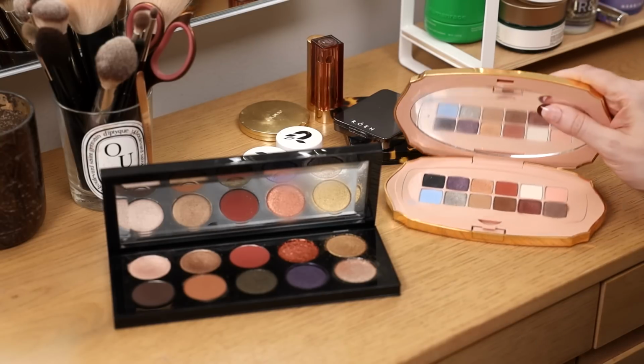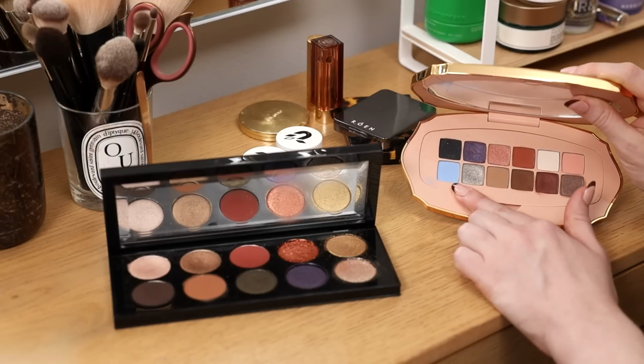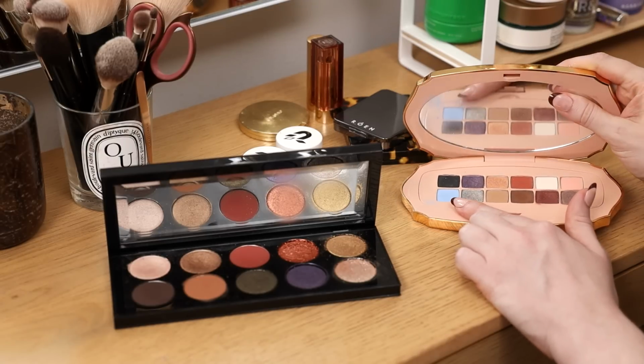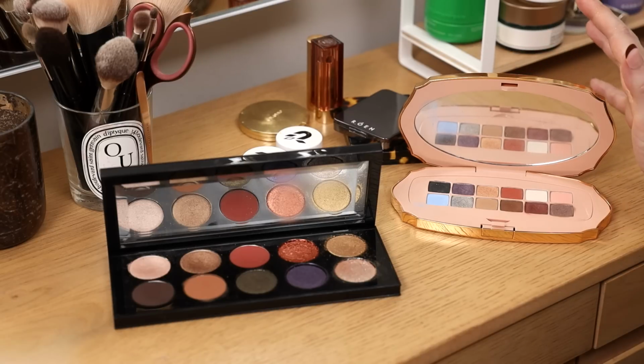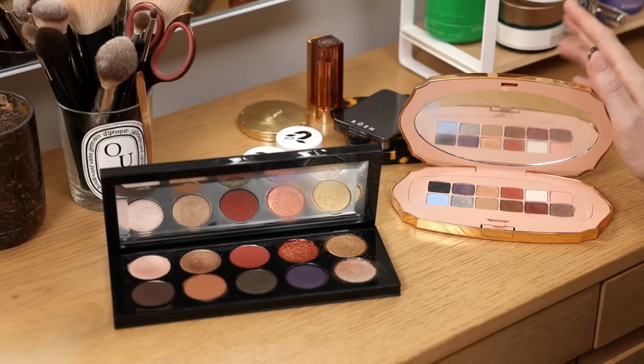But I did do it a little bit. I did play with the blue Gucci color. It always ends up being easier and more wearable than I think it's going to be. A bright shade all over the lid, especially if everything else is pretty simple.